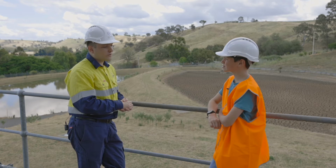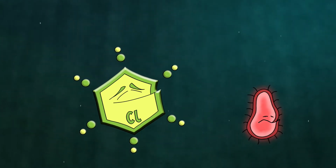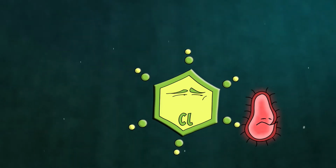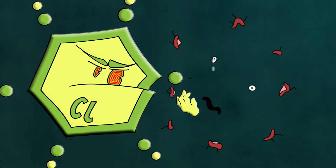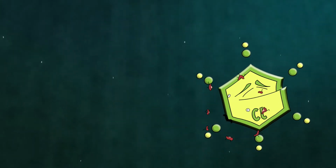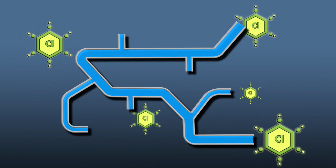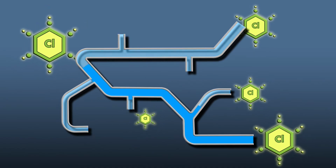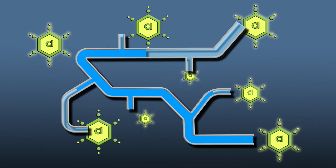We also dose chlorine at this point to the water. What does the chlorine do? Chlorine helps fight any pathogens that might be present in the water. By using the chlorination method, we can disinfect water throughout various stages of the treatment process, and once the water leaves the treatment plant and is being pumped around our network through the pipes, we can always adjust our levels of chlorine to ensure our water is always safe to drink.